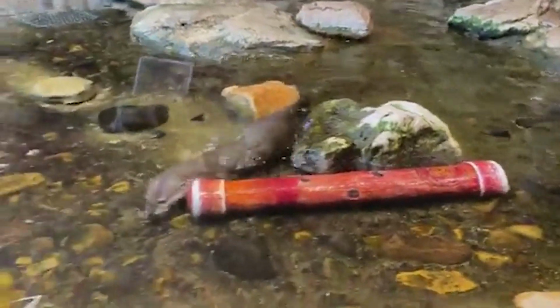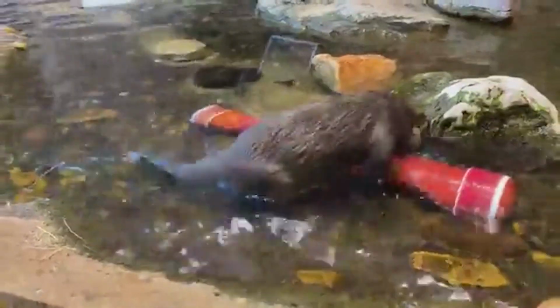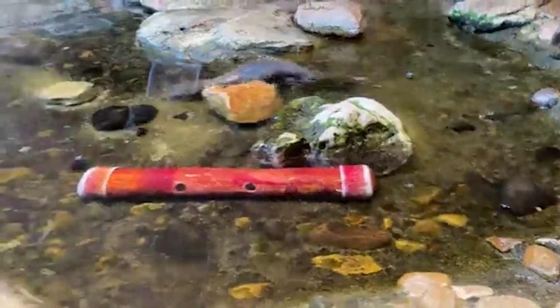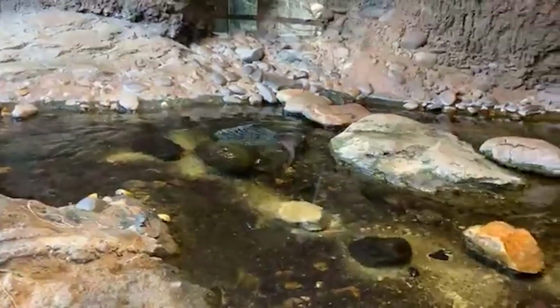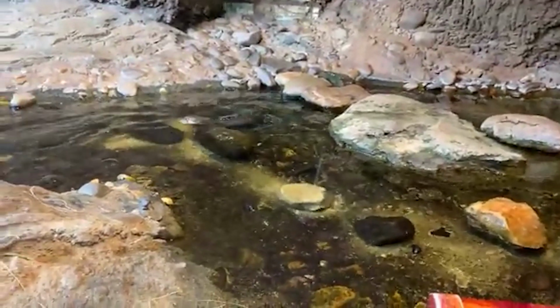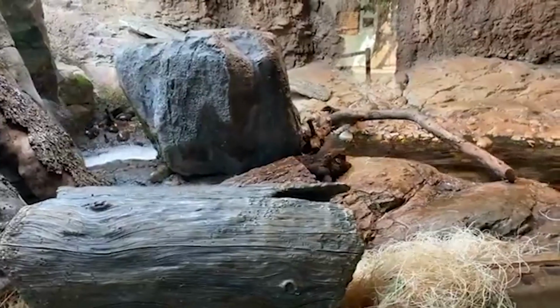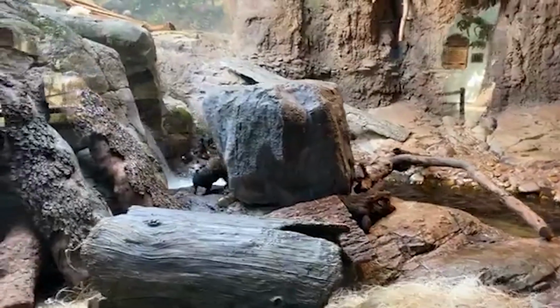Athena's really showing off how she's using her hands to feel around for that food. She loves her fish. It's one of her favorites. In the wild, their diet would consist of crustaceans, mollusks, fish, and some reptile species as well. Here at the Houston Zoo, we give them a variety of food, including mussels, clams, shrimp. We give them catfish, trout, smelt, and occasionally we'll also give them some crawfish in the future, hopefully.